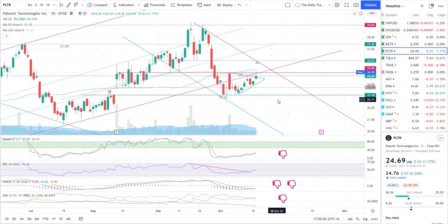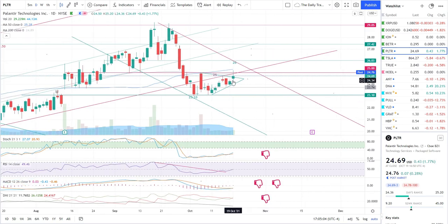Let's look at our indicators, how they were affected by this move. So stochastic is still going up. We are at 27, still very slow to go back up. RSI pretty much even at 50. And we have a MACD breakover, a MACD bullish breakover.